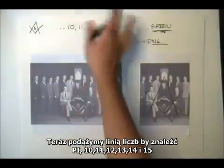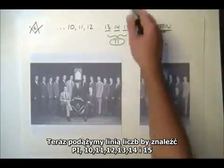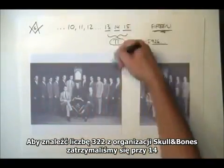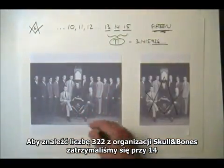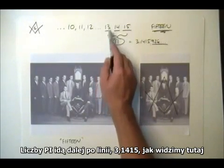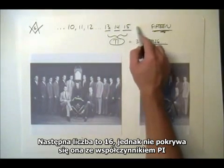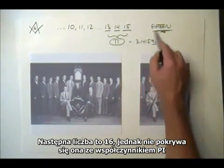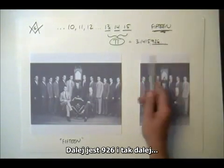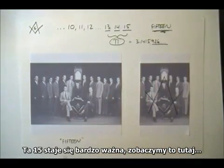Now we walked up our number line to find pi, or 10, 11, 12, 13, 14, and 15. And notice to get the 322 of the Skull and Bone Society, we stopped at 14 here. But the digits of pi actually keep going in our number line, or 3.1415, as we see here. And then the next number would be 16, and this does not follow the digits of pi. So it'd be 16 here, and now it's 926, etc. So this 15 here becomes pretty important, and we're going to see this here.